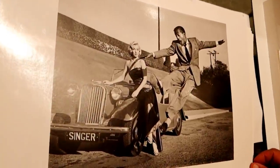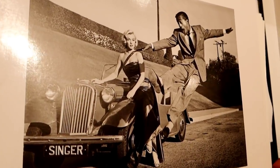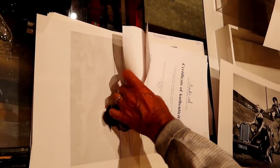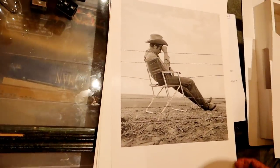Marilyn and Sammy. So this is Frank Worth, the photographer. He's a pretty famous photographer, and he did a series. My mother had, there's all the certificates to go with it. What's cool about this? Giant! Oh yeah. My God, I love that.